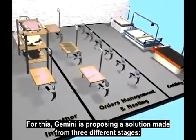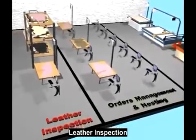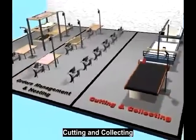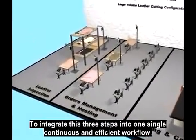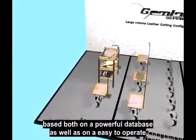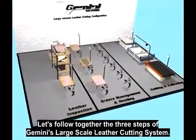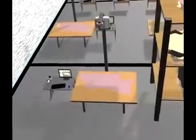For this, Gemini is proposing a solution made from 3 different stages: leather inspection, orders management and nesting, cutting and collecting. To integrate these 3 steps into one single continuous and efficient workflow, Gemini developed a state-of-the-art system based both on a powerful database as well as on an easy-to-operate and simple barcode labelling system. Let's follow together the 3 steps of Gemini's large-scale leather cutting system.